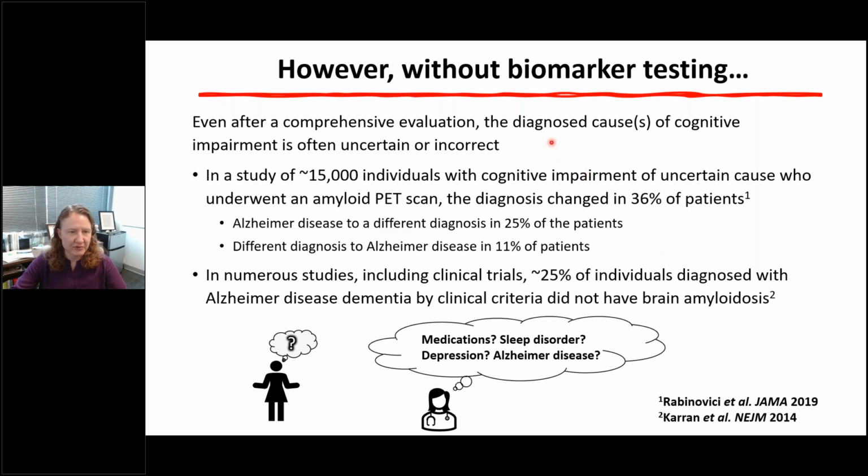So even after we do that comprehensive evaluation that I described to you, we know that the diagnosed cause or causes of cognitive impairment is often uncertain and sometimes incorrect. This is especially true when symptoms are very mild or the patient has multiple conditions that can be associated with cognitive dysfunction. One way we know this is a study called the IDEA study that evaluated about 15,000 patients with cognitive impairment of uncertain cause that underwent an amyloid PET scan. After the scan, the diagnosis changed from Alzheimer's disease to an alternative diagnosis in 25% of the patients, and from an alternative diagnosis to Alzheimer's disease in 11% of the patients.